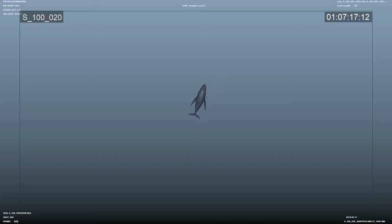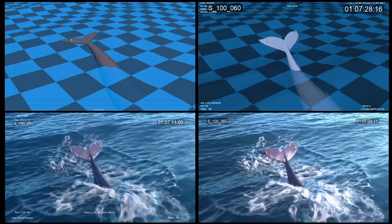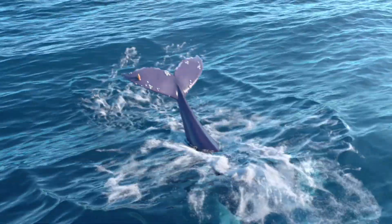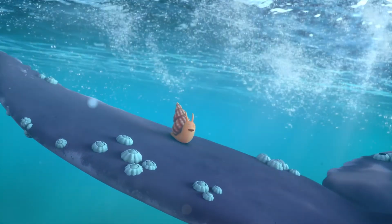It was the shot that we said initially was going to determine the look of the water in the film. It's right in the middle of that sequence, and it's really simple. It's just the whale breaching, and then spouting, and then going back underwater, and his tail comes up. It was such a hard shot that I'm so proud of how it came together. The team did such a good job taking that look and propagating it throughout the rest of the film. We're really pleased with what they did.